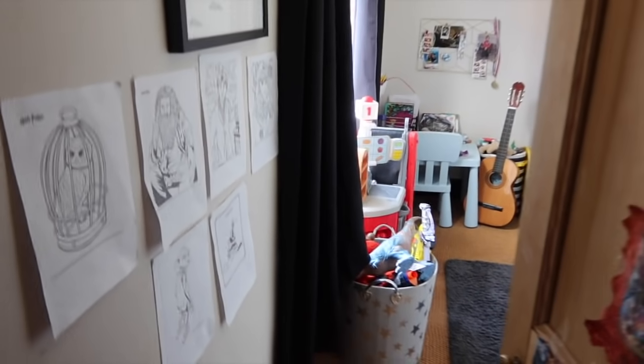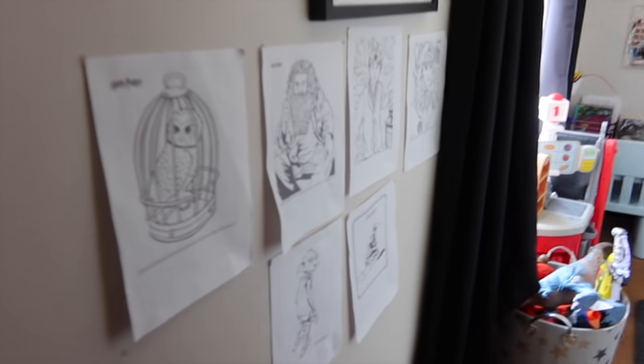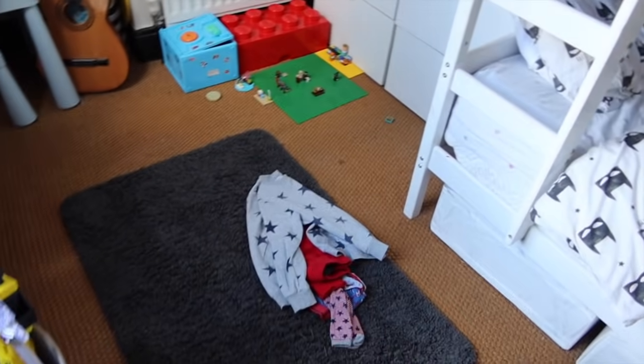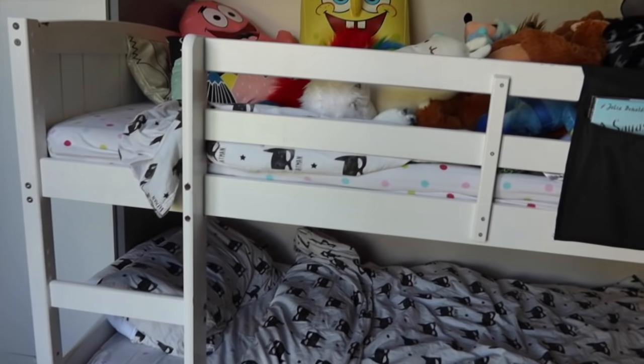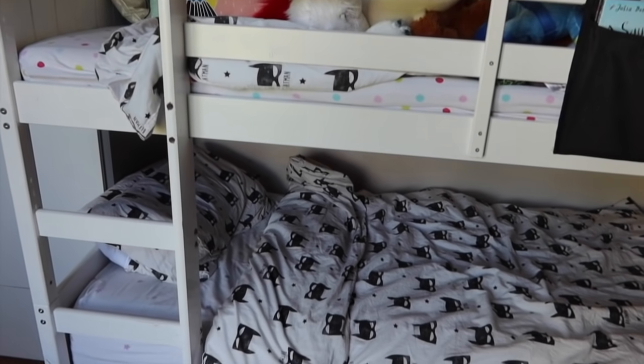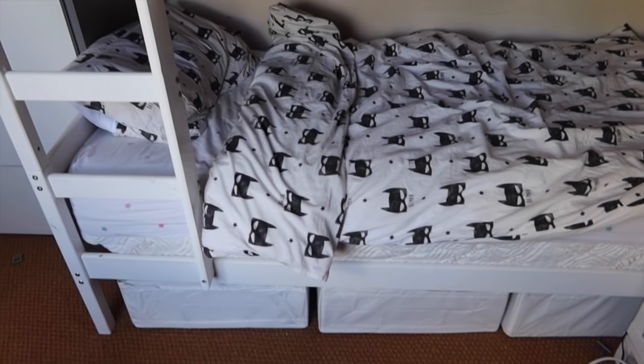So this is Ethan's bedroom as it is. We've got his Harry Potter Hall of Fame. We've got his things on his door. I've laid his clothes out, what he's wearing today. He's got a bunk bed. This is going to be the problem to paint behind. He's got a bunk bed with Batman sheets on.